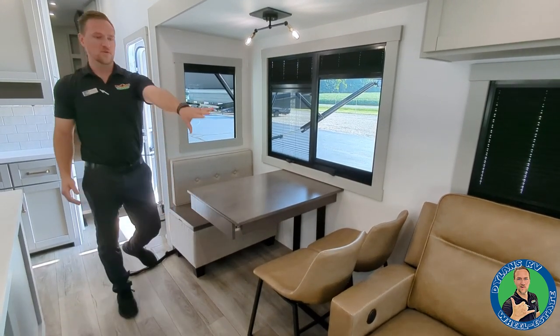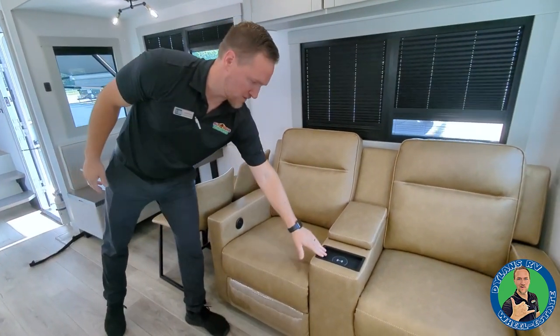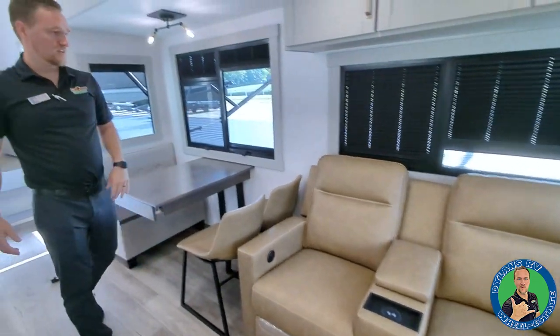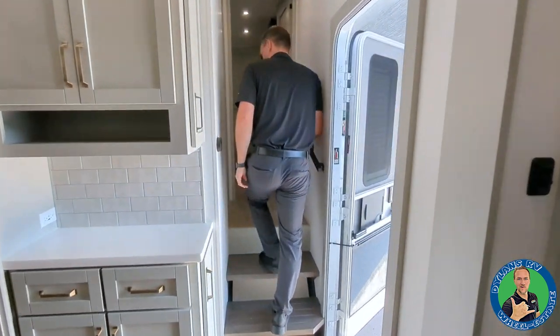You can put your computer up there. You have your recliners. Those are your heat and massage recliners, as well as a charging port for your phone. And then up underneath, you do have USB ports down there. That's enough about the back here. Let's take a look up front. Come on up this way.